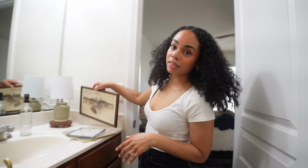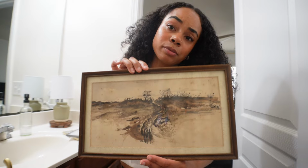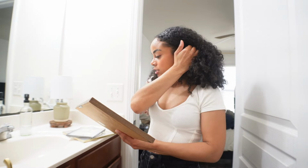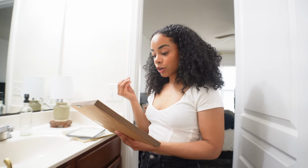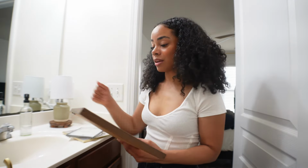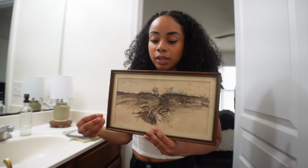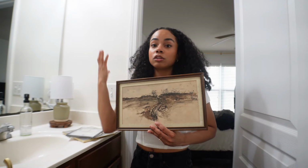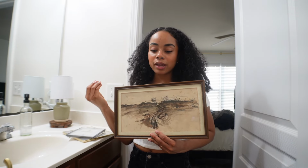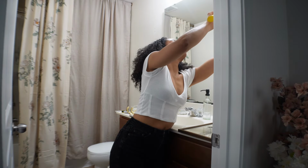Going back to this side of the wall. Now, I have this painting. I found it at a thrift store for, it says it's $4, but I'm pretty sure I got it on sale. But I think it's really beautiful. It is a landscape, but it's more of a watercolor landscape and very moody in my opinion. So I love it. I love the dark colors. It's bringing in that darkness in here. There's a lot of lightness with the curtains going on, the walls being white. So I kind of want to darken it up a bit with this frame. And I think it looked really pretty in here.